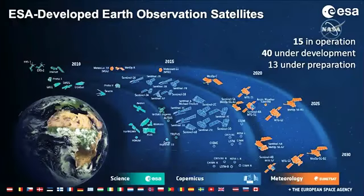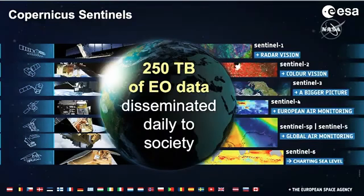Altogether, today we have a portfolio of 40 satellites under development, 15 in operation, and another 13 in preparation. And this is by far the biggest portfolio which in Europe we ever had. On top of this, we also have missions from our member states, which complement the European portfolio. And I think this is important, that this is a contribution that Europe collectively provides to a better understanding of our planet.